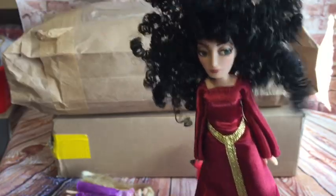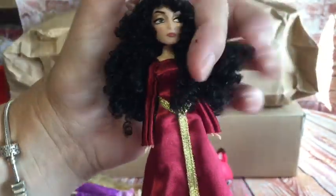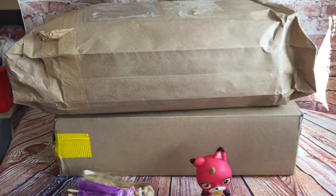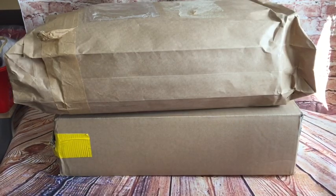Yeah. And then we have the evil Mother Gothel. Look at her hair, wow. Yeah, really happy to be adding those to my collection. So delighted to get those for £10 for the four. Lovely. And then we move on to the bigger dolls.